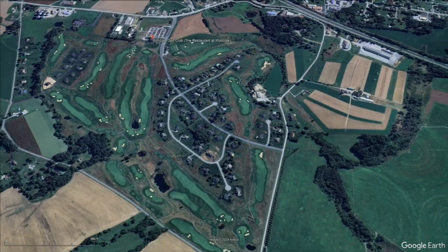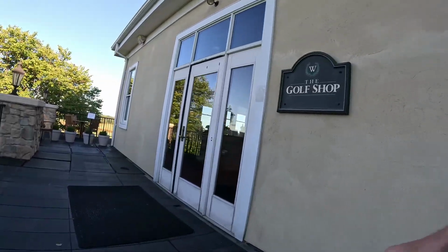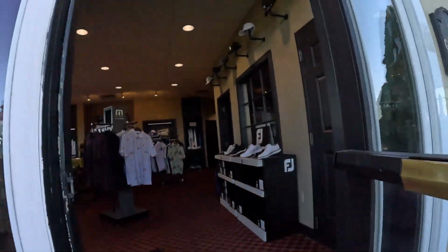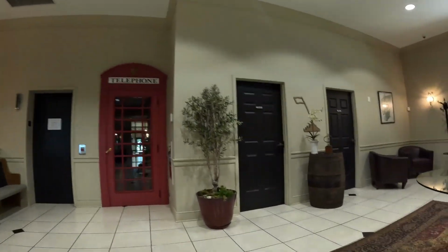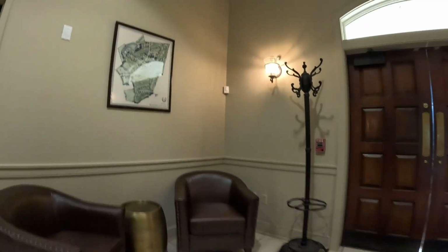Now, overall, it's considered a heartland style course. I think it's more of a link style. Walking on in, it kind of has all the amenities you need, a restaurant. The clubhouse has some characteristics with the phone booth. We can dive all into that, but we got to talk about the actual golf course here that they're highlighting.